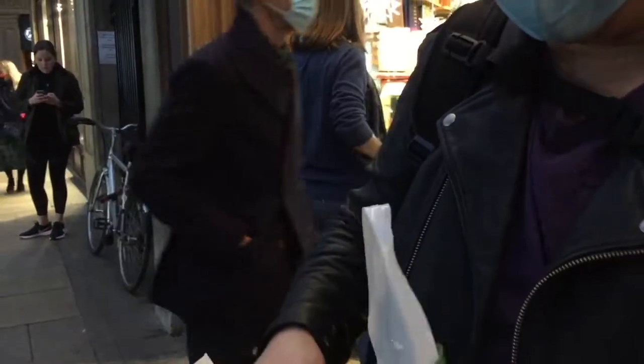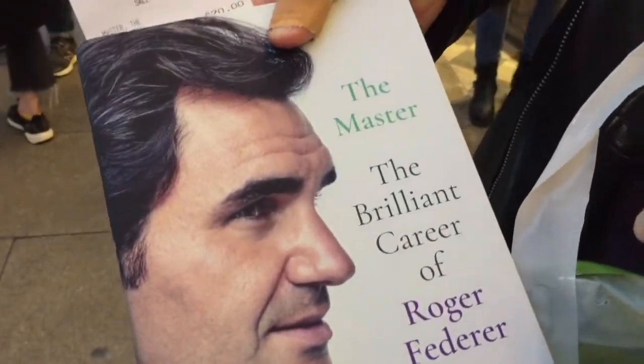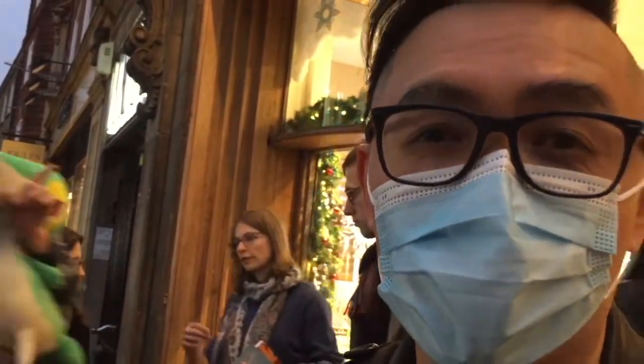So what did you get at Waterstones? My next read. Ah, Roger Federer, the master. Of course. So we have a little bit more looking around and shopping to do before things close at 6 o'clock. Okay. So let's get going.